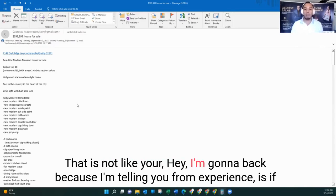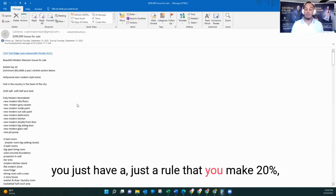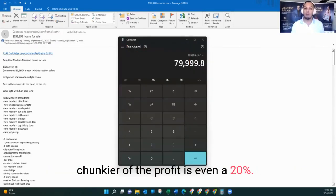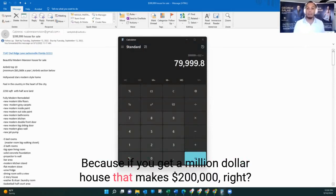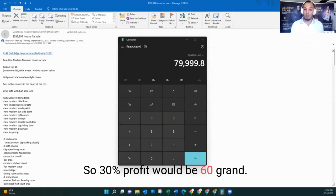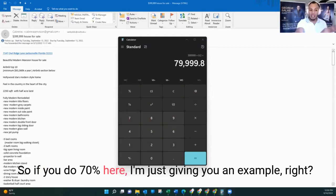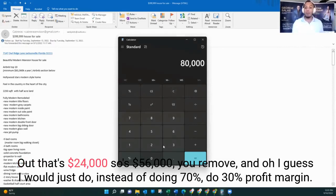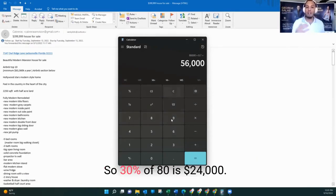That is not like your, hey, I'm gonna bank on it, because I'm telling you from experience, if you just have a rule that you make 20%, the more expensive the home, the chunkier the profit is, even at 20%. Why? Because if you get a $1 million house that makes 200,000, and then you expense out 70% of that, you take 70% of 200 off. So 30% profit would be 60 grand. I'm just giving you an example, right? So let's just say you bring in 80 grand and you take 70% of that out, that's 56 you remove. Instead of doing 70%, do 30% profit margin. So 30% of 80 is 24,000.